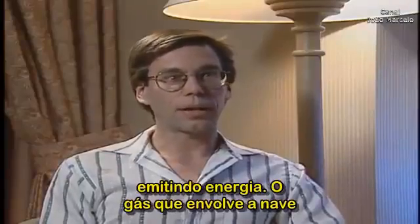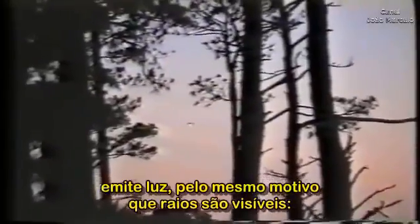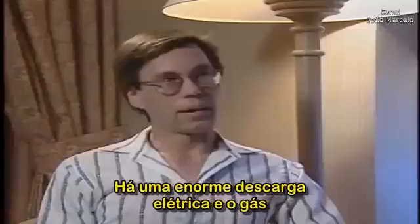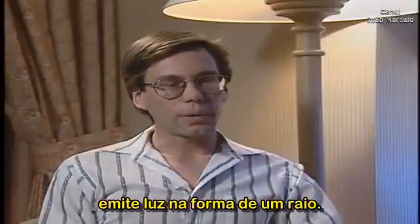Why do they appear as glowing balls of light in the night sky? Well, that's kind of the same reason why a neon light or a fluorescent light lights up. What you're dealing with is a high energy source in essentially a gas atmosphere, oxygen, nitrogen. And when you apply enough energy to a gas molecule, they emit photons, they emit light. I think it's really a byproduct of how the craft operates. When it's emitting that much energy, the gas surrounding the craft emits light, the same reason why lightning is visible. You have a huge electrical discharge, and the gas emits light in the form of a lightning bolt.